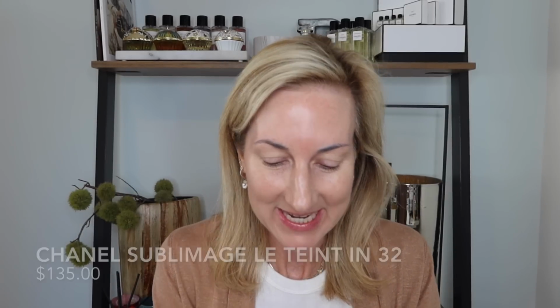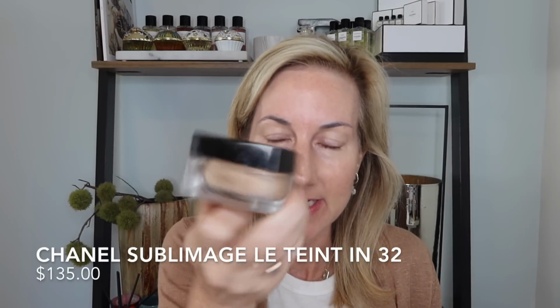I call this magic in a bottle. It's just going to sort of hydrate and plump my skin. Then I'm going to use the Sublimage Le Tint, and I'm in the shade 32. That's what I match to most of the time in Chanel foundations. And I'm just going to take a little paddle brush here. And I love this stuff too, you guys. It's got a little bit of coverage. It's very hydrating. It feels super cooling on the skin. And I'm just going to paint a little bit of this on.